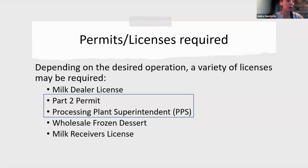We also have a processing plant superintendent, so we call that PPS. So the idea behind this is that at every facility, there needs to be someone in charge of food safety, and someone who is dedicated to making sure that you would be meeting the requirements of the state. So each facility needs to have one PPS on file, and that's part of the licensing process.